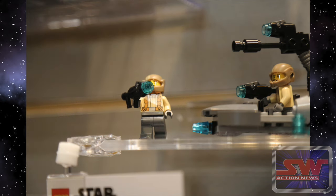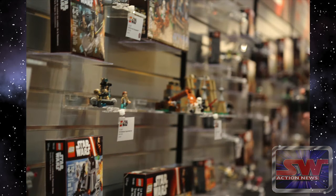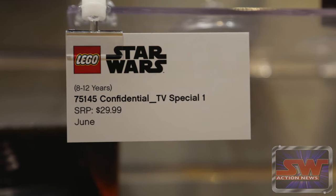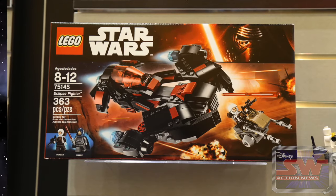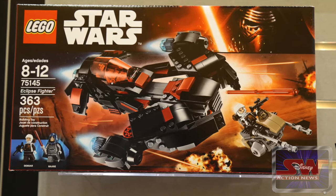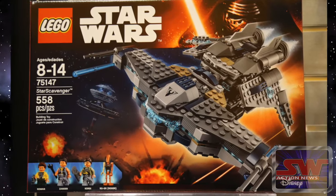But the set that was really interesting to me, and I'm very curious what other people think of it, and not just the set, but the show on which it's based. This was just announced this week, and so the tags even say confidential TV special. But LEGO announced an original LEGO Star Wars television series. And we got to see like a minute and a half of it, or a trailer for it. We weren't allowed to take any pictures. We weren't allowed to record it.